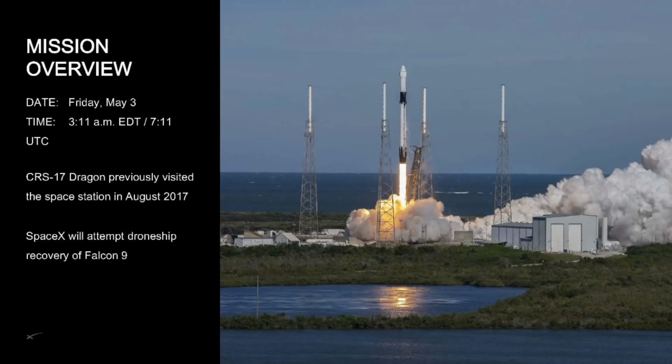Let's see, I already mentioned this was the same Dragon as flying on CRS-12 in August 2017. It's the sixth resupply mission that uses a previously flown Dragon spacecraft. And then CRS-17, as the name implies, is the 17th of up to 20 missions to the ISS.